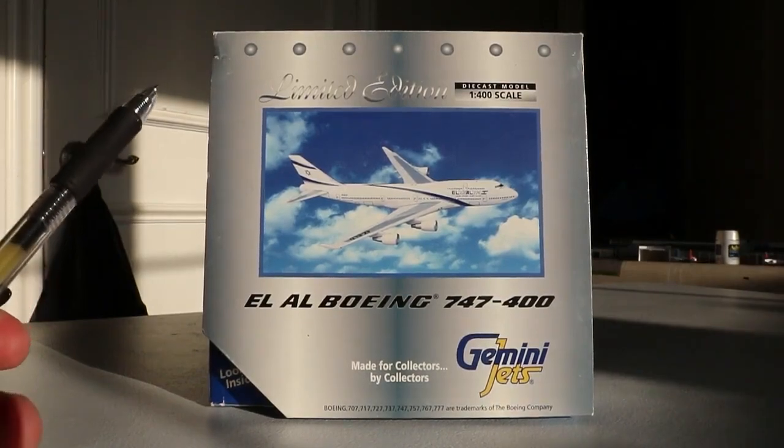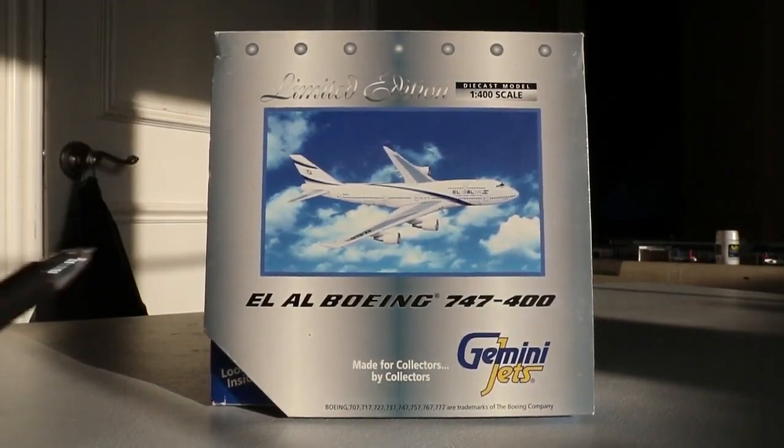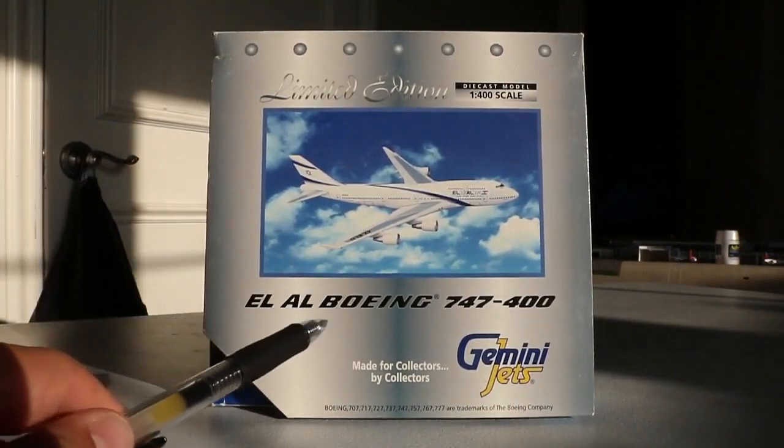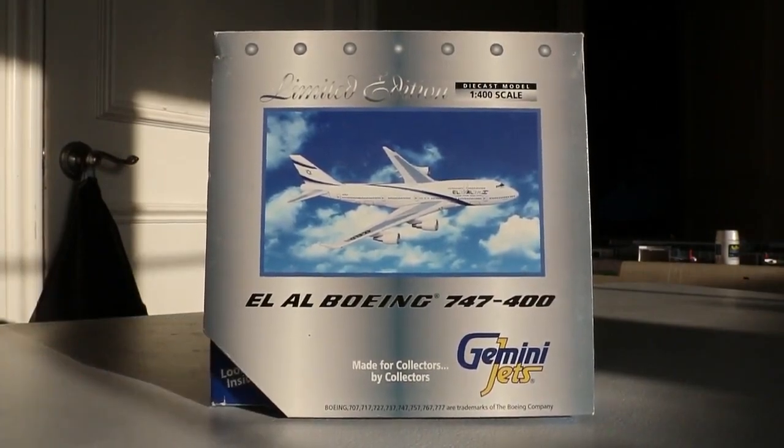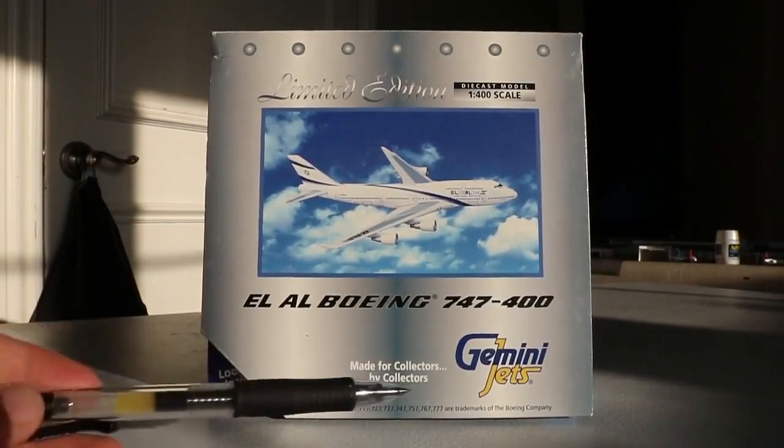Limited edition die-cast scale model aircraft for the trifecta of the conga line of the cinematic boxes continuing here. Thank you, Matt. El Al Boeing 747-400 made for collectors by collectors. Really cool to see this down here. Boeing 707, 717, so on and so forth are trademarks of the Boeing company.